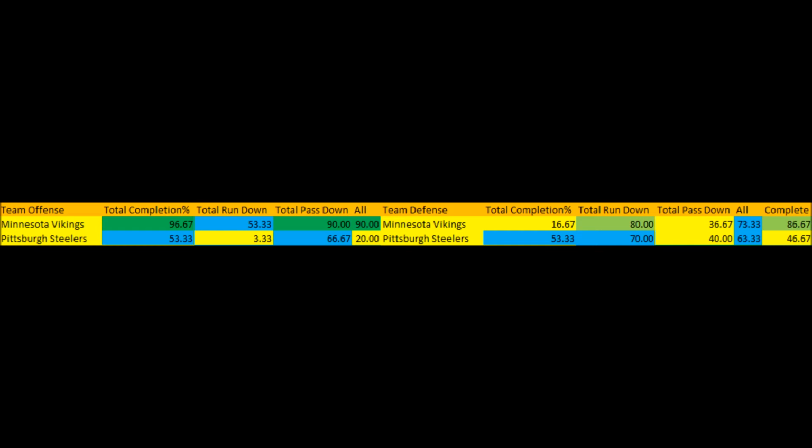And then, of course, passing downs. That's the biggest one. The passing offense for the Vikings was tremendous against the Saints in Week 1. And yes, it is the Saints, but at the same time, they did perform really well against that team, very significantly well when it came to their ability to create first downs with the pass.